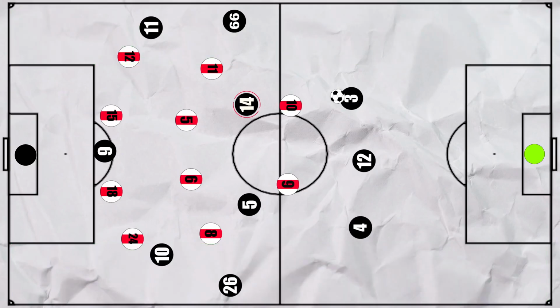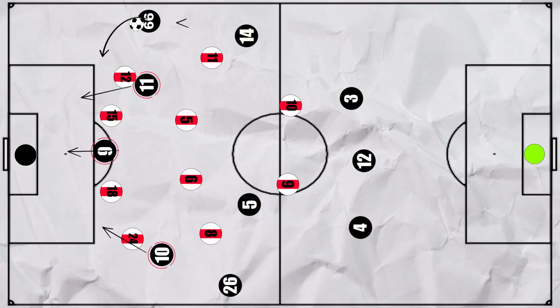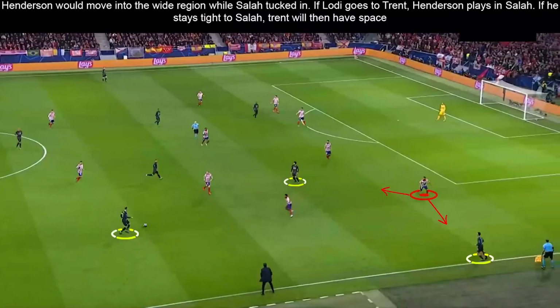On the right, Henderson, Salah and Trent often worked as a unit. Henderson would drop deep into the right back position, drawing Lamar, with Salah tucking in and taking Lodi with him, which would then free Trent to attempt a cross. And at the same time, Liverpool were looking to overload the box during these phases. Alternatively, if Lodi looked to stick with Trent, a pass into Salah could be on.